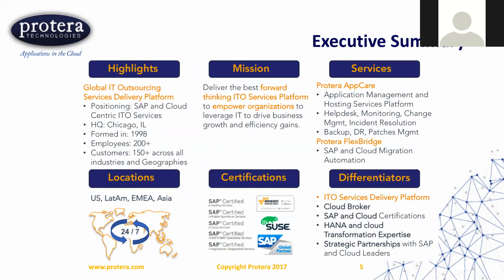Okay, a little bit about Protera. Protera was formed in 1998. We're a global IT outsourcing services delivery platform. We have customers across the world in all different industries and geographies. Protera is headquartered in Chicago, Illinois, with resources and offices globally around the world. Our main services are Protera AppCare platform, which is designed for application management and hosting services of SAP and SAP ancillary applications, along with our Protera FlexBridge migration platform. We have numerous certifications, including SAP hosting, cloud, HANA, as well as certifications with Amazon AWS.